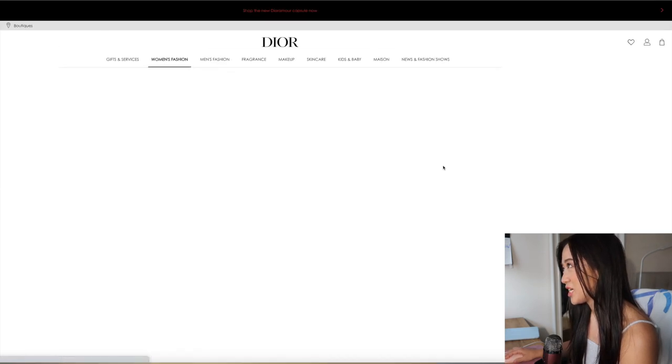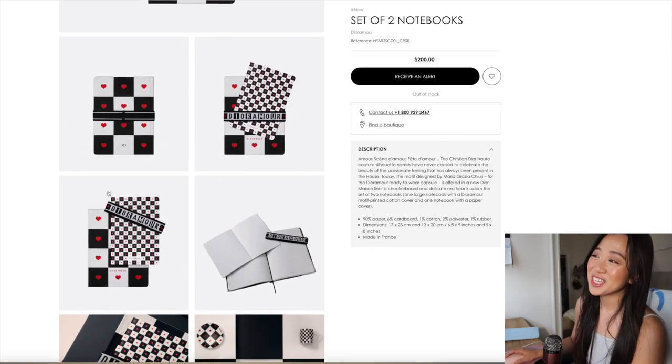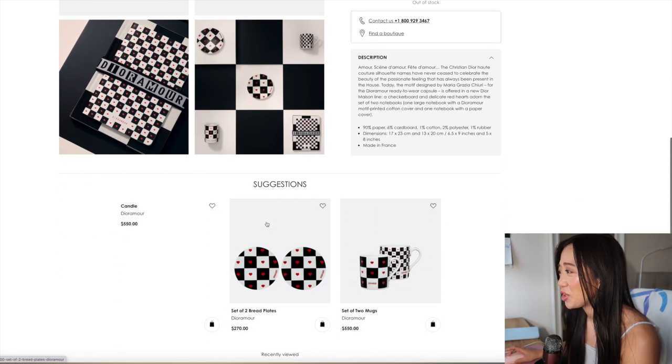Is there paper in it, or is it just kind of nothing? Oh, there's paper in it too, and a band. Okay, I feel like the only selling point for this notebook would be the band, because you can maybe turn it into a headband, put on other things.